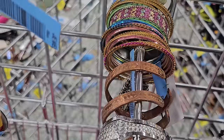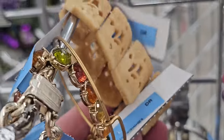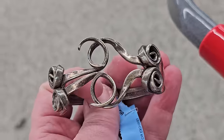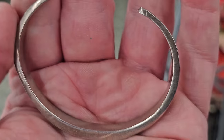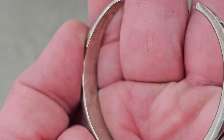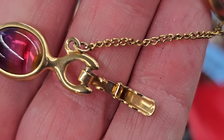Avon. I'll show you some others I just dug out of this box. So Annie and Alex, I believe. Alex and Annie, Dragonfly. Made out of fork tines, look at that. This might be sterling. Malachite. I don't see it marked, but I'll still test it, because even if it's not marked, doesn't mean it's not. Love it. This one might be gold filled.